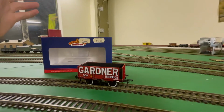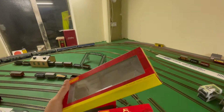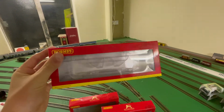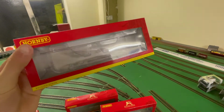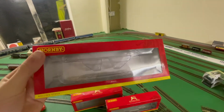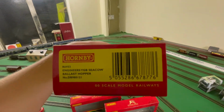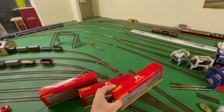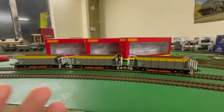So on to the next item. So again, an empty box, but no, this was actually quite an important item, and there are 3 of them. These are very rare, or they seem to be at least, and these are the Sea Cow ballast hoppers by Hornby in the Dutch civil engineers livery. So here they are. There are only 3.